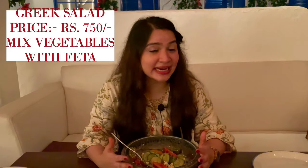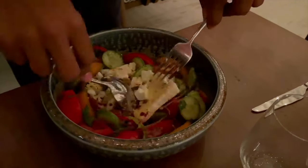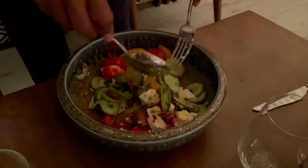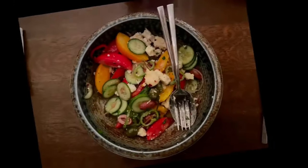The next dish that we have over here is this Greek salad. Ideally, we are supposed to eat salad prior to our other dishes, but the other dishes were so tempting, I couldn't resist myself and I kept this salad to eat later. So let's go ahead and taste our delicious salad.